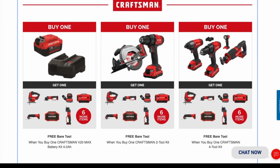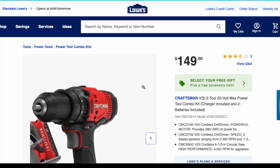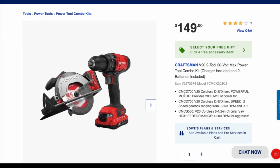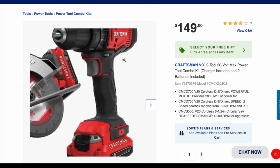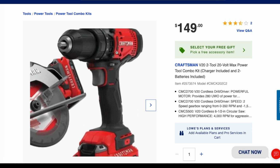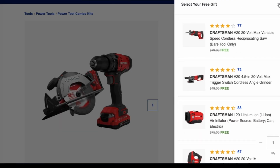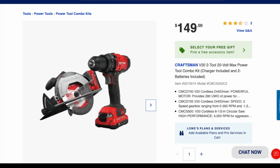Definitely check them out. I think where it starts getting better is on these two. So on this one you pay $149, so you're only paying $50 more. For $50 more you're getting an extra tool. So you're getting, what is this, a drill driver and a circular saw, and then you can choose your free tool. It's the same tools, by the way. I'm not gonna go over all of them.